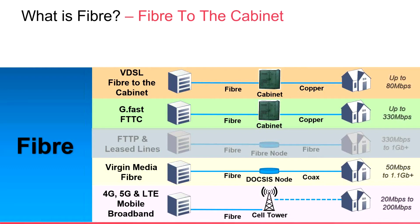FTTC, or fiber to the cabinet connections, are partial fiber connections, as I mentioned, using an optical fiber to link from the exchange to a cabinet in the street. They boost speeds by making the copper cabling as short as possible, therefore removing the main barriers to broadband performance for as many users as possible.